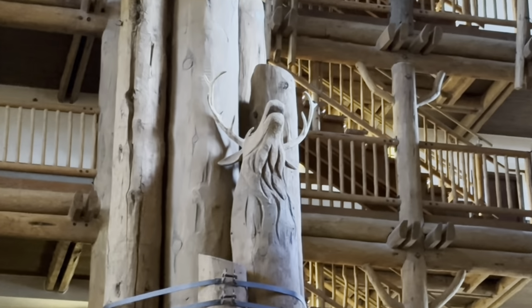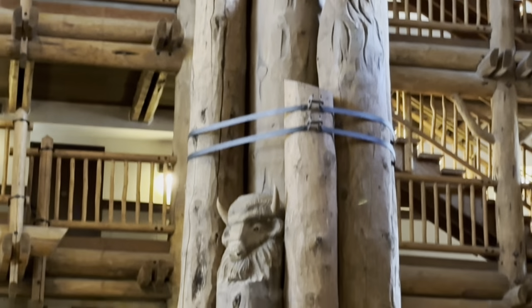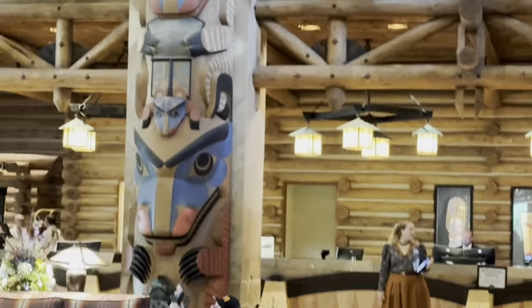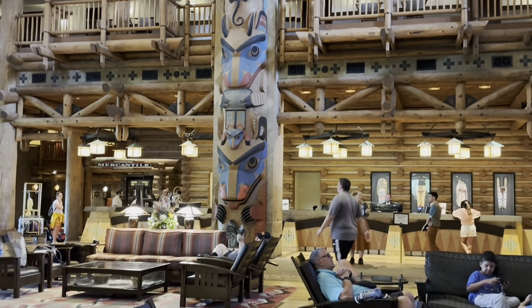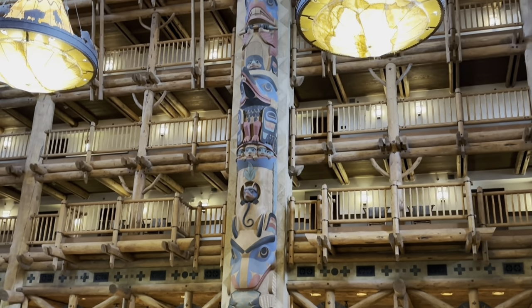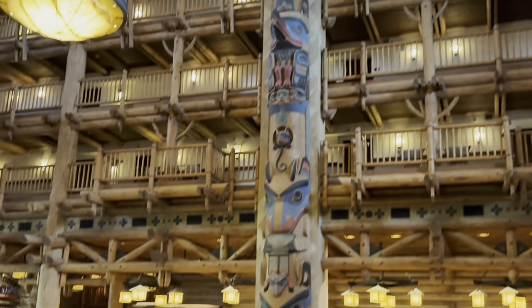So you have a buck, and I would go bison. And then across, in the other totem, is another one. And it goes 5 stories up. So that is the main area.